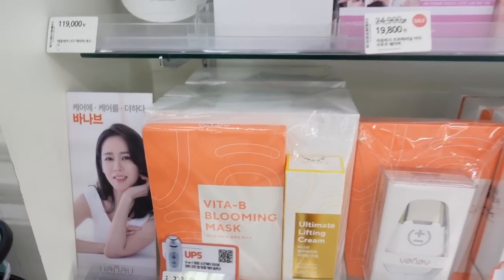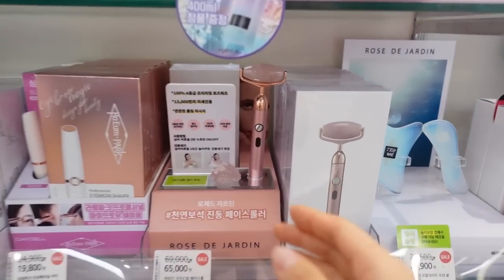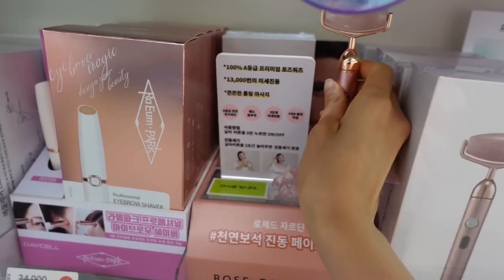Also, this is the section where they have all the LED masks and the vibrating roller that I showed you last time.